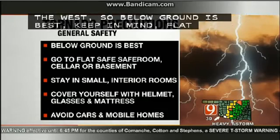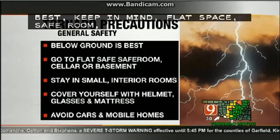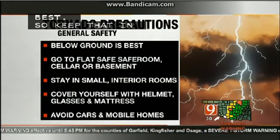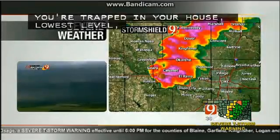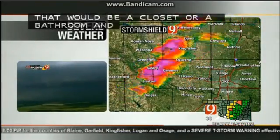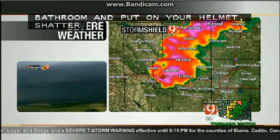If you don't have that and you're trapped in your house and you don't have time to get away, go to the center part of your house, lowest level, smallest room, and that would be a closet or a bathroom. Take your shelter there, put on a helmet, put on shatter-resistant goggles, put on long pants and shoes and long-sleeve shirts. Wrap up in blankets if that's in the center part of the house. Circulation is indicated very close to Interstate 40, just to the west of El Reno.